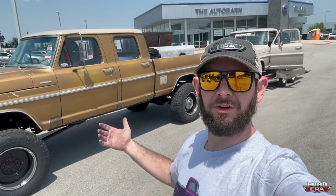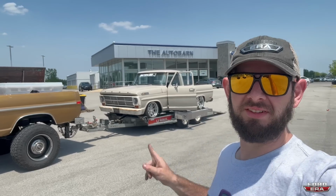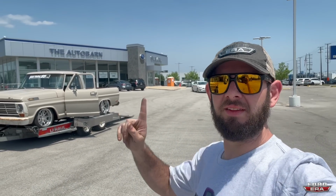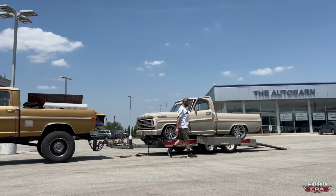All right, so we just made it over here to Illinois, and I'm at a Subaru dealership for some reason. The main reason we're here is this truck right here, I sold slash traded for something that's in the dealership next door. So right now we're unloading, and then I'm going to show you guys what we got.